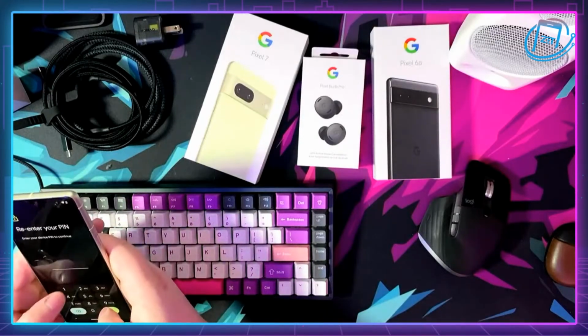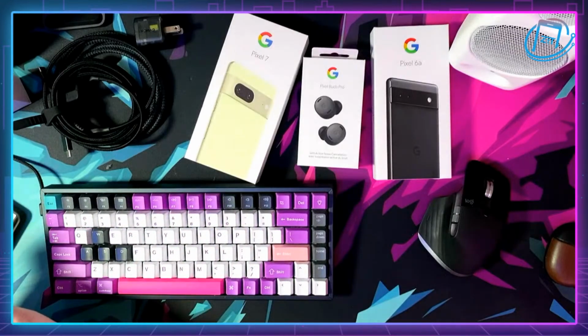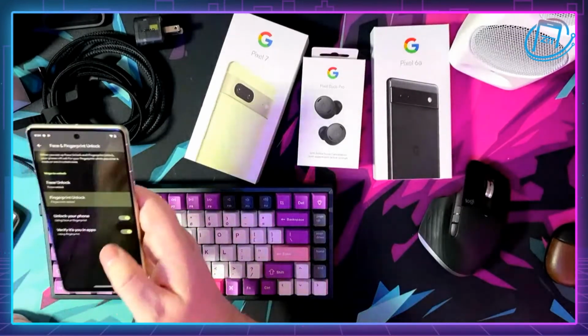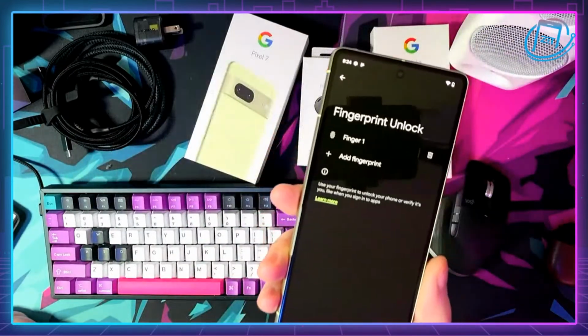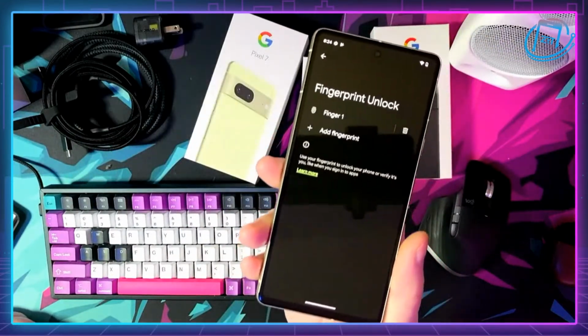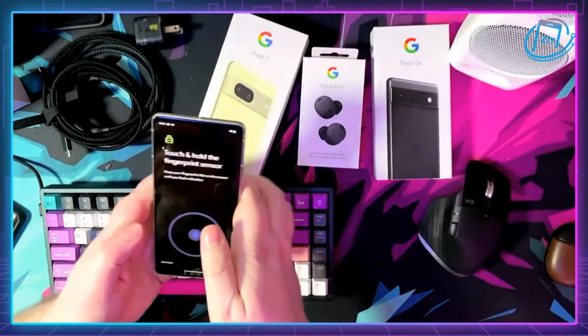Fingerprint unlock. And we're going to go ahead and enter pin. Okay, check this out. We only put one fingerprint in. That's why my left was not working. We only put one in. So let's add that again.